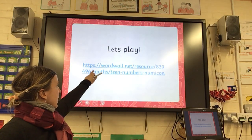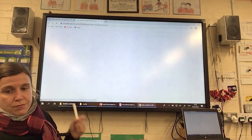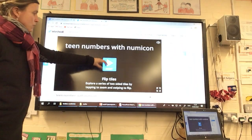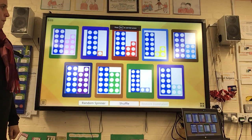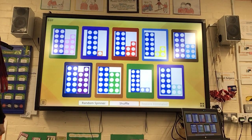Okay, we're going to play a game. This is another example of another fabulous game that you can play online, and this is called Flip Tiles. So let's start it, let's make the screen big. Okay, do you recognise the numerals on the screen? All of them show different numbers.